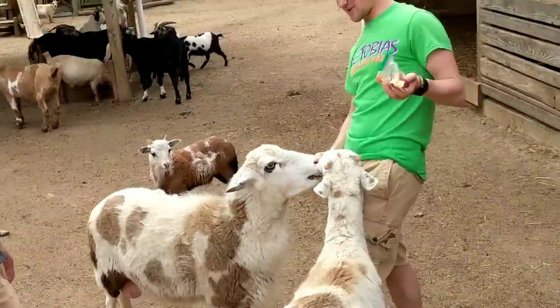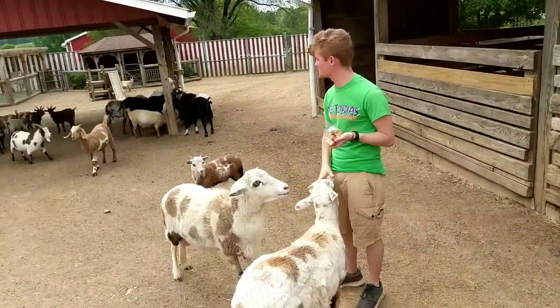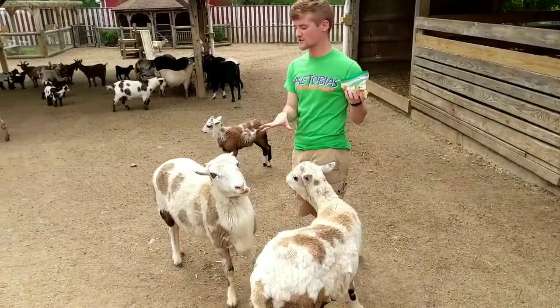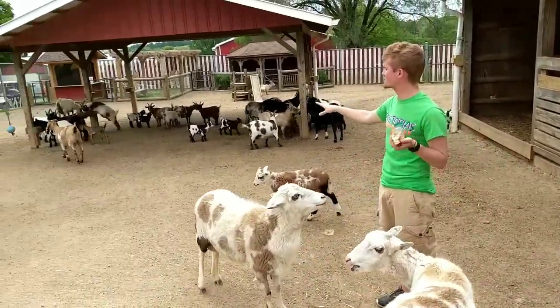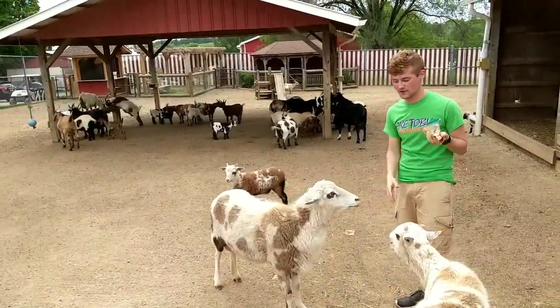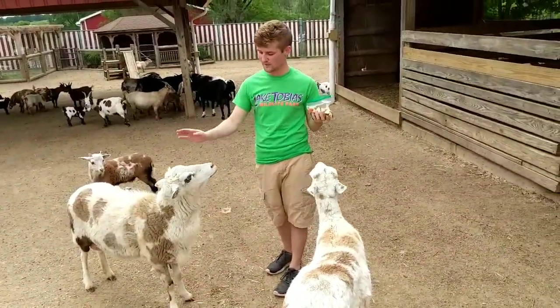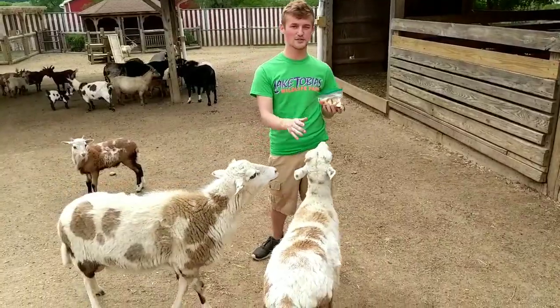So I just wanted to pull some of these guys over. Right here are two of our desert painted sheep. Up here in the petting zoo, we have one type of sheep, our desert painted sheep, our pygmy goats, and our Nubian goats. And I'll go into all of them here. But while these two are standing right here in front of us, we'll talk about our desert painted sheep. This is Carmella, and this right here is Lucy.